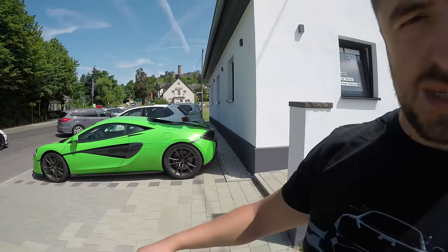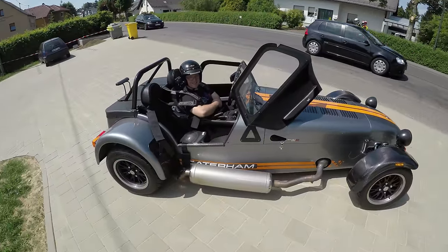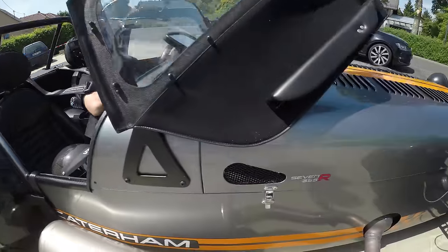Good morning, comrades, and it's a very lovely day to lap the Nürburgring Nordschleife with something nice. And I'm not talking about the 570 because we've seen it quite often enough already, but about this Caterham brought by my dear friend Dale. Hello. Hey guys.